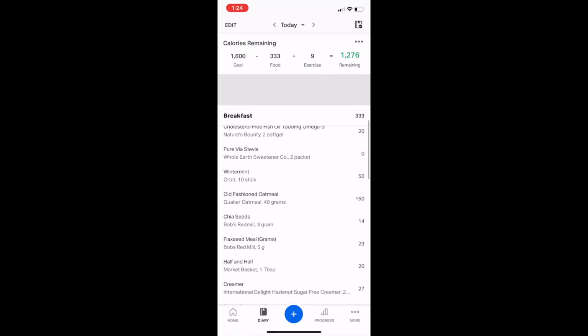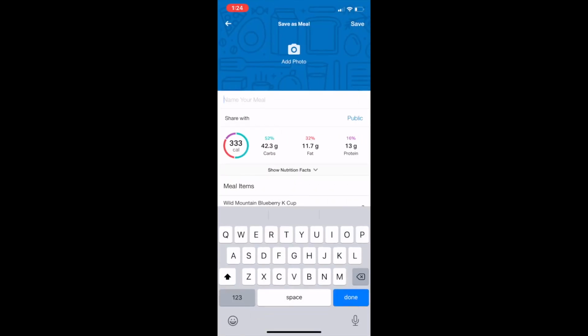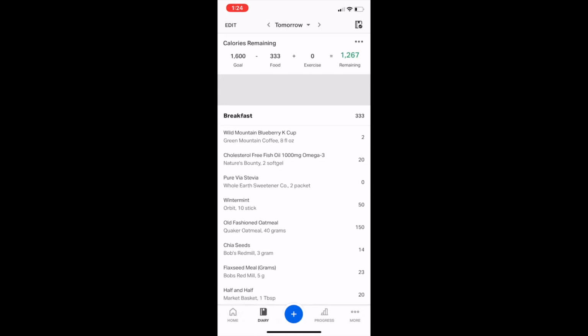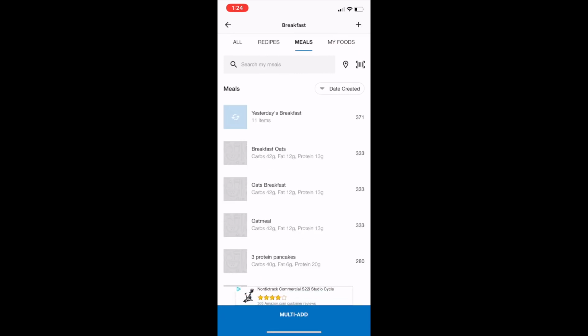I'm going to try to add this breakfast, and I'm going to save it as a meal. So click on the 3 little dots and click save as a meal. And I could say anything, like breakfast oats, and then just click save. And that saved it for me. If I wanted to pull it back, say the next day, I'd go down to add food, and I can see it in meals, and you can see breakfast oats is what I just saved.